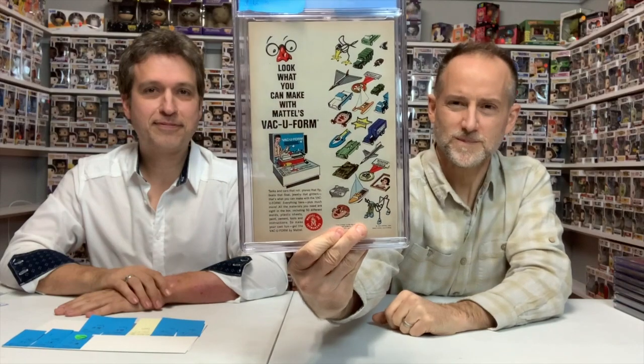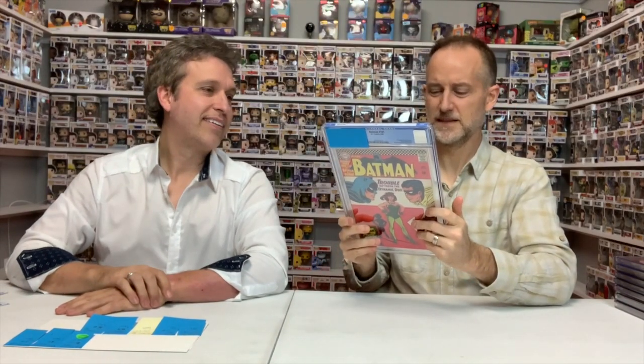Look what you can make with Mattel's vacuum form. You could make a mask and rob a bank. Doesn't seem safe. Yeah. Get one of those planes you can shoot your eye out with.